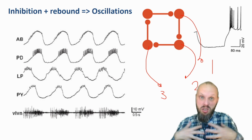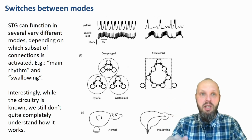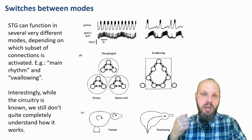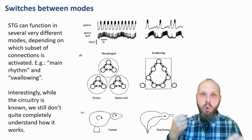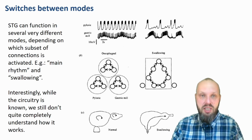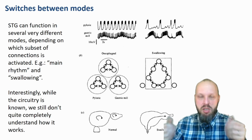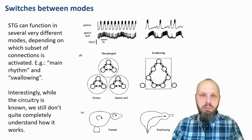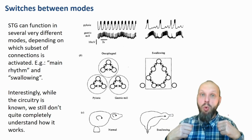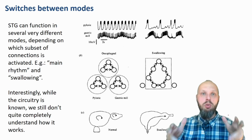Stomatogastric ganglion, internal teeth. Lots of things that we notice in a spinal cord also happen in the stomatogastric ganglion. And in fact, they were first discovered in the stomatogastric ganglion and then found in the spinal cord. This switching between walking and galloping. In this internal stomach of a lobster, same thing happens because sometimes it chews and sometimes it mixes food and sometimes it swallows. It's like 3 different modes of operation.